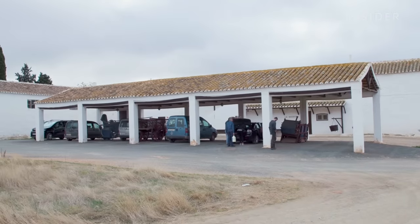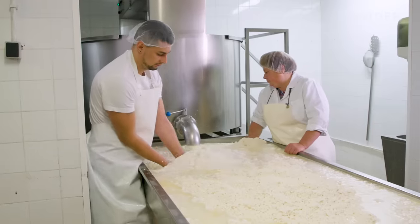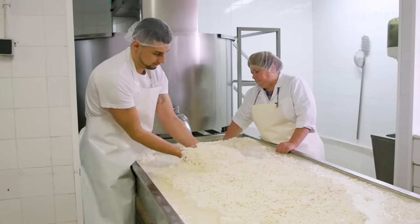Finca La Granja is a fifth generation family farm that's been making the cheese since the 19th century.